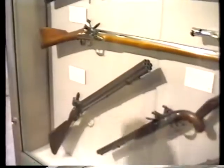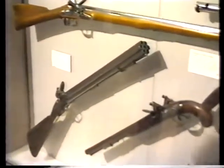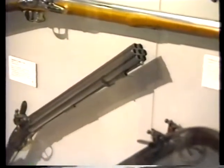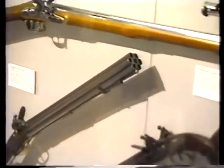In front of us, a flintlock volley gun. It has 7 barrels and apparently was all fired at one time. There were 655 of those guns produced, and it was produced for naval service. It was called a deck clearing gun, and I rather imagine it cleared a deck of a warship pretty fast.